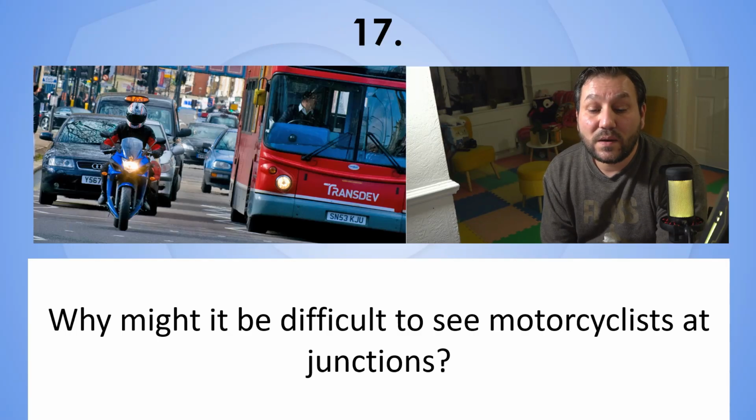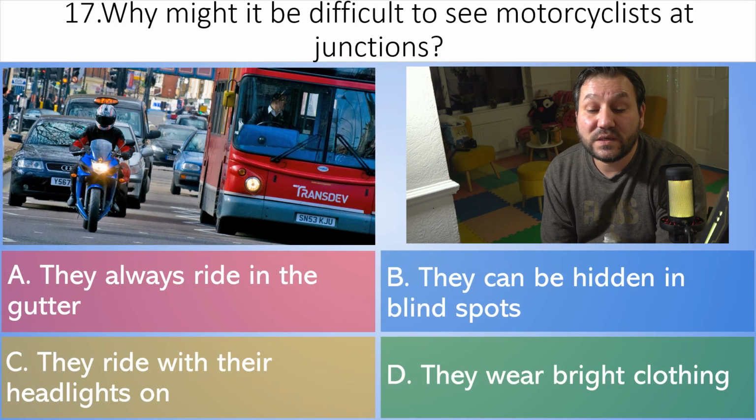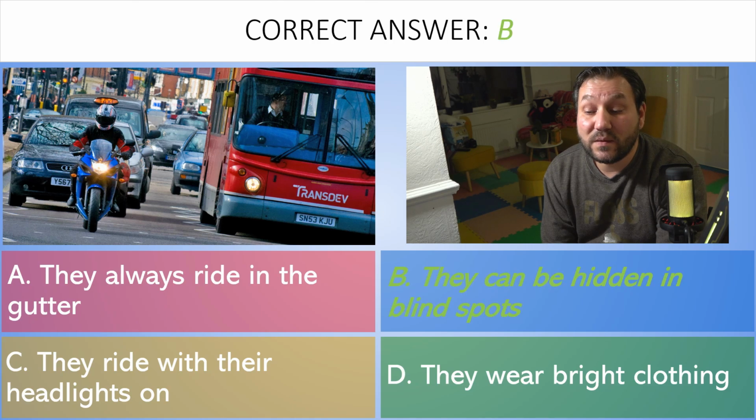17. Why might it be difficult to see motorcyclists at junctions? A. They always ride in the gutter. B. They can be hidden in blind spots. C. They ride with their headlights on. Or D. They wear bright clothing. The correct answer is B. They can be hidden in blind spots.